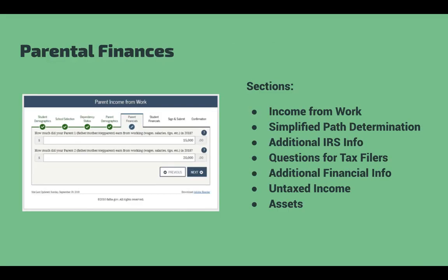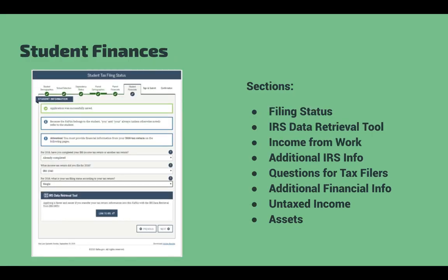So after you use the data retrieval tool, it'll take you into the Parental Finances section where it'll go through income from work, simplified path determination, additional IRS info, questions for tax filers, additional financial info, untaxed income, and assets. Make sure that you're reading those sections very carefully. Use that help feature if you need. Then it actually will take you into the student finances section. So it'll ask whether the student filed taxes in 2019.